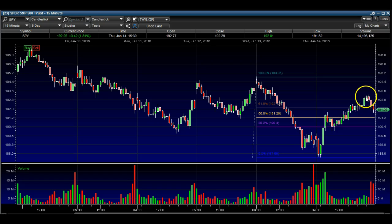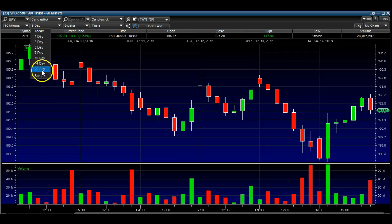So we've definitely got some work to do before really considering that we've found some kind of bottom down here. So far we've just kind of retraced back from yesterday's move, but we haven't really broken through those levels yet. So I'll switch back to the hourly chart here.